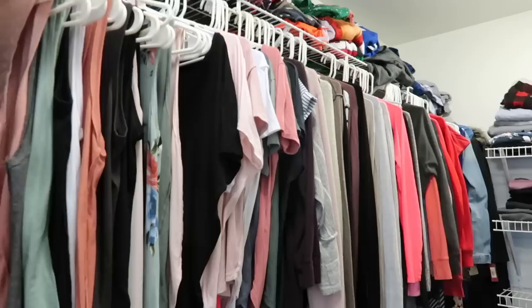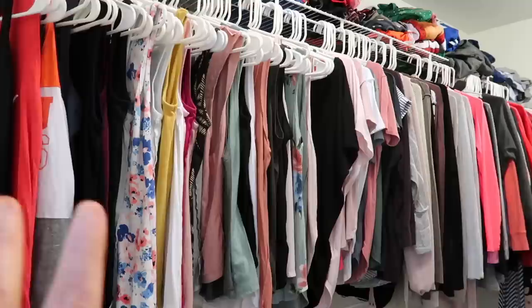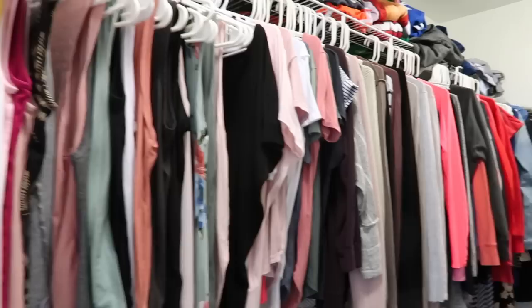So I know a lot of people, I've watched some other videos on closet decluttering and organizing, and a lot of people will put their clothes in rainbow order and make it look a little nicer. I kind of like to take a different approach when I organize my clothes. So I organize it based on the type of shirt, because if I'm just hanging around the house and I want to be super casual, I just want to put on something like one of these tank tops, I go right here and this is what I'm looking for.